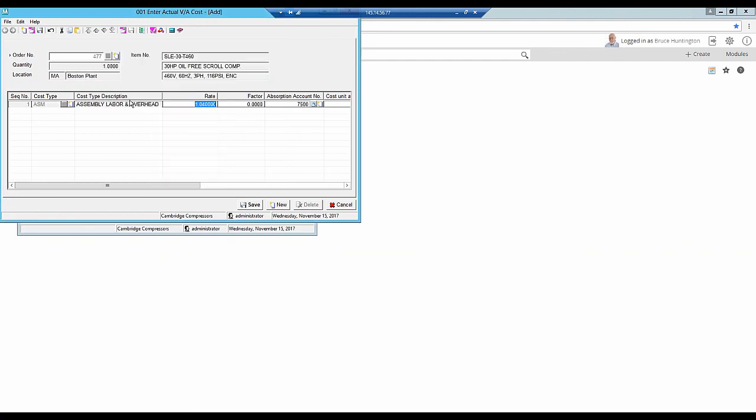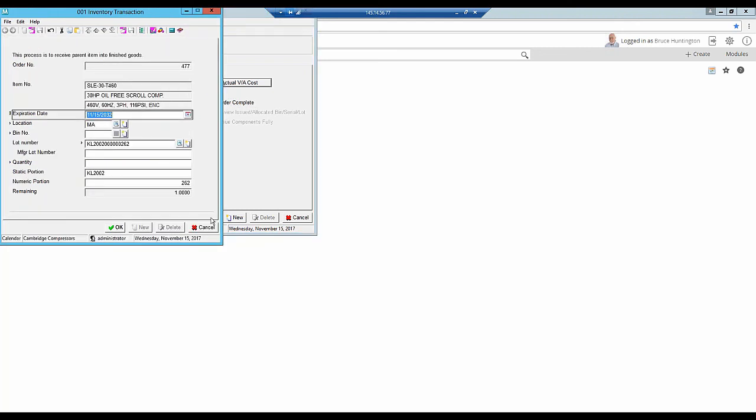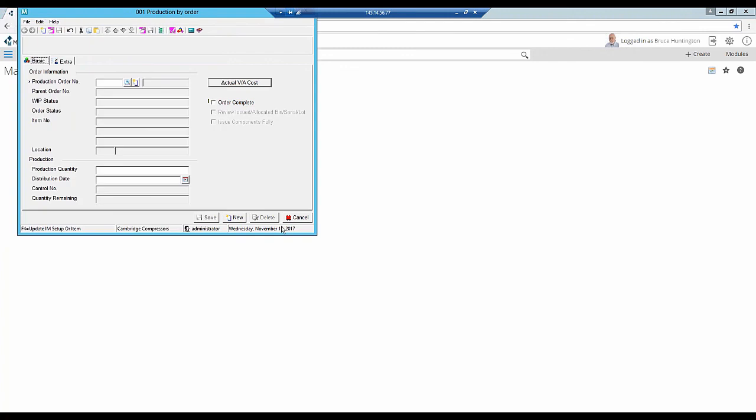So we know this took a little bit of time to assemble, so we're going to add some assembly and overhead labor to this, and we may say that it took the technician 50 minutes to get that together. And we enter that in, escape on that, and we've just added labor to this particular build. I say it's complete, and when I hit save, it's going to do the transaction that takes those piece parts out of inventory and puts the finished good in inventory, and this item happens to be lotted. So it's going to put it in with a unique lot number. As we see that happening here, we can see it's assigning lot number 262 to this particular production run, and we're complete with this.